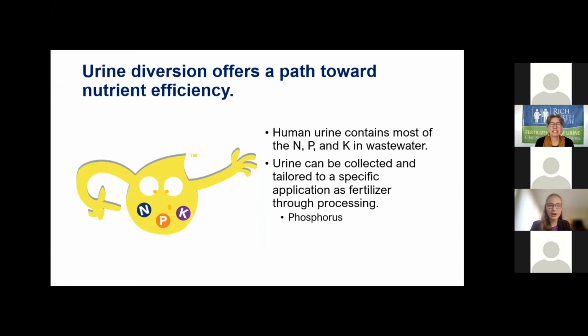So urine diversion offers a path towards nutrient efficiency, which we're looking for in this project, because human urine contains most of the nitrogen, phosphorus, and potassium in wastewater. And we can collect this urine and tailor it to a specific application as fertilizer through processing. So one of the main nutrients that we were looking at tailoring with this project was phosphorus.